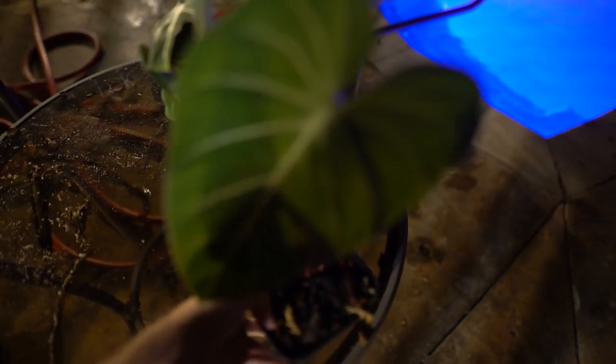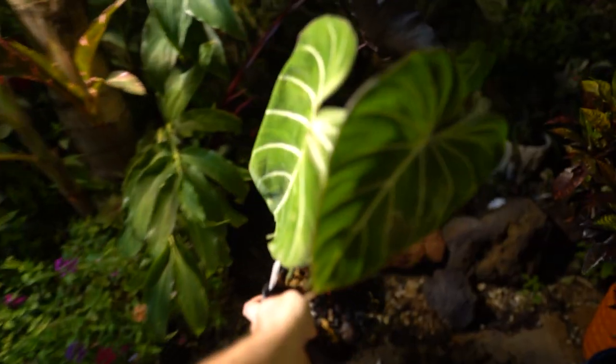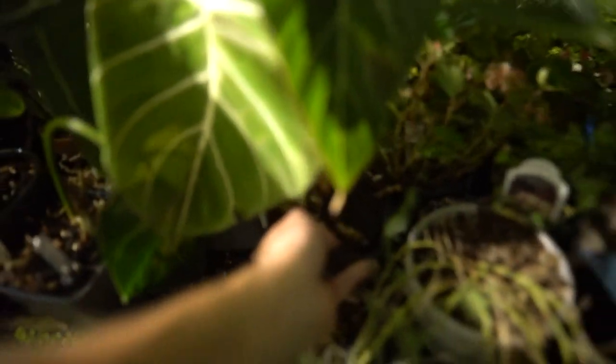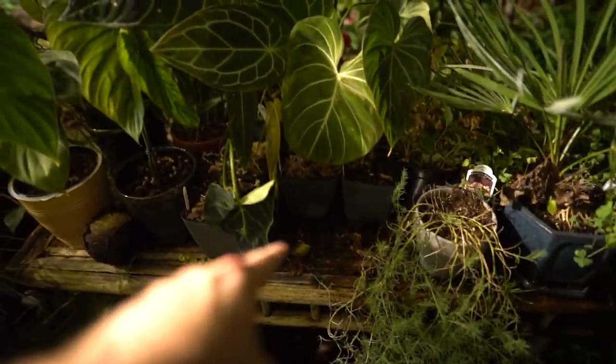At the very least I want to try and get the Gloriosums over there, the anthurium. It might need its own special spot. So pretty, don't trip over the rocks. I actually have to use the camera to see where the gaps are over here to set these down because I can't actually see that with my naked eye. That's just black right there.